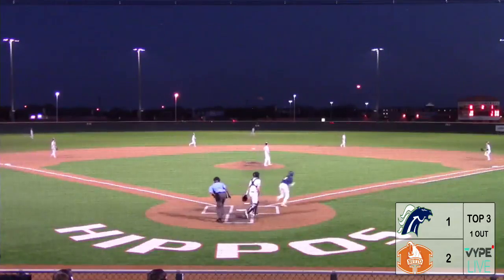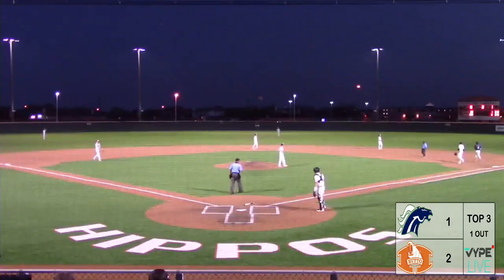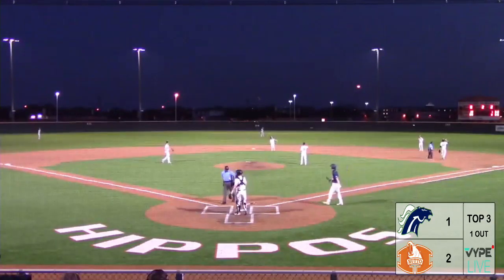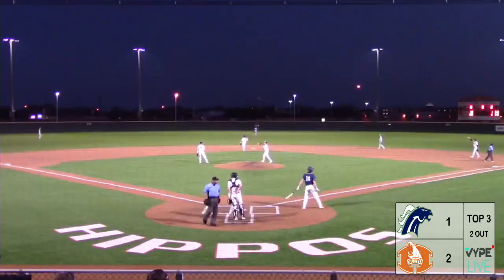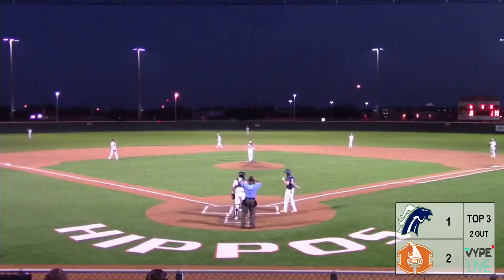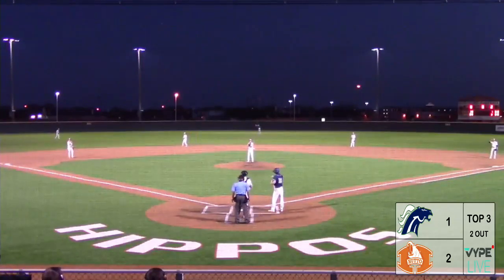And the 0-2 pitch swung on, lofted into right field. Shallow hit ball. Right fielder's playing right there. And he makes the grab for the second out of the inning. Now that'll bring up, with two outs, pitcher Chris Windesman to the plate. Walked in his first at-bat back in the first inning.